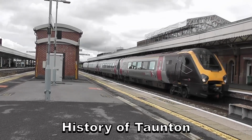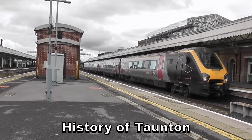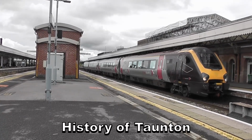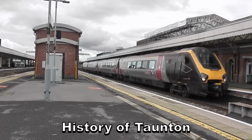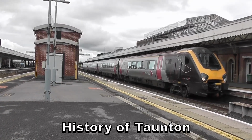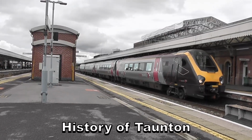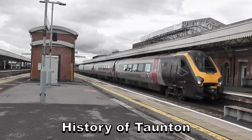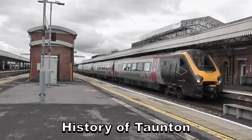However, the only way to get there these days is by bus, as Great Western Railway don't serve the Heritage Line. But charter trains still use the junction. There is a proposal for Taunton to be the terminus of the upcoming open access operator called Go-Op, which plans to run trains to Weston-super-Mare as well as to Swindon via Westbury and Melksham.